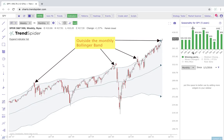So one thing to note now, though, is we are starting to get pretty far outside of these monthly Bollinger Bands, but also note that this has been happening since November, and you can see that we poke our head above, pull back, poke our head above, pull back. So is this just another poke our head above, pull back, and then continue up? We'll have to see. But you can see that over the last 2 or 3 years, anytime we did poke our head above this area, there was a pretty sharp decline. So keep that in mind going into the weeks ahead after 4 really strong weeks in the market.